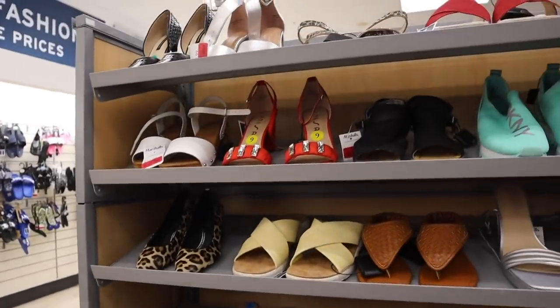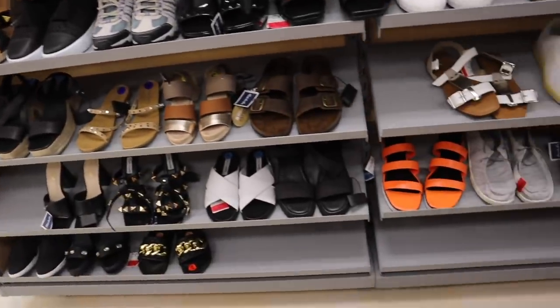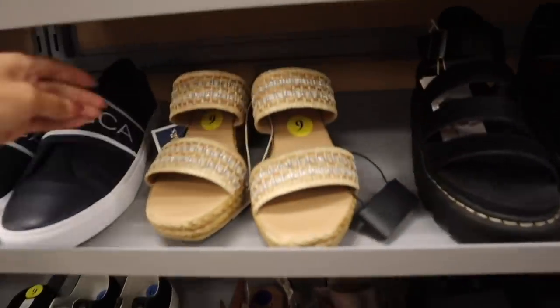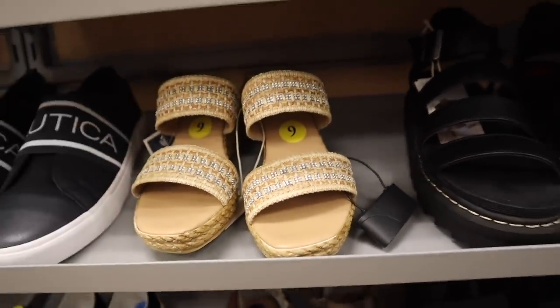Actually, there's another side full of goodies, you guys. I wasn't expecting this. And this one is only $12. Like, what a deal. And I love the boho looking ones as well. Only $20.